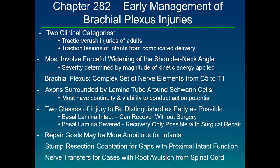We'll also review the detailed structure of nerves, which are the axons surrounded by Schwann cells and a lamina tube, basal lamina around the Schwann cells, and then a series of other layers, all of which have various degrees of resistance to trauma. But certainly at the level of the lamina tube, all elements really need to have continuity and viability to conduct action potentials. Two classes of injury are worthwhile distinguishing.